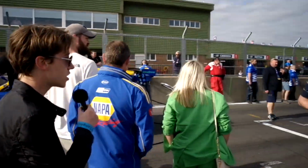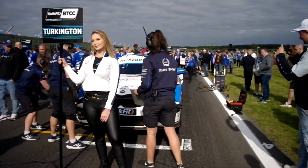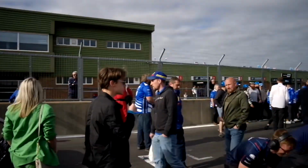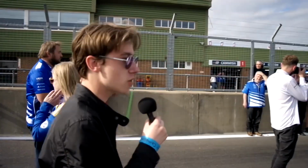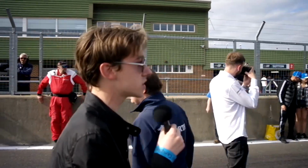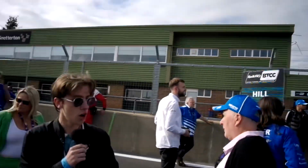Next up we've got Colin Turkington, he's starting 4th. He'll be one to watch for sure. He's got a great track record here, and actually if he doesn't win in this final race, it'll be the first time in a long time he's not won a race here at Snet, so we know he's good round here. We know the car is well suited to the sort of stop and start nature of the track.